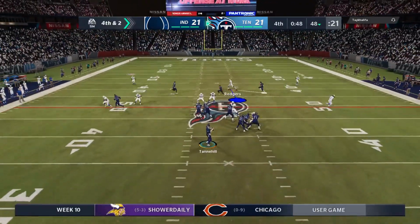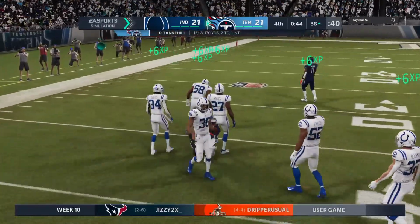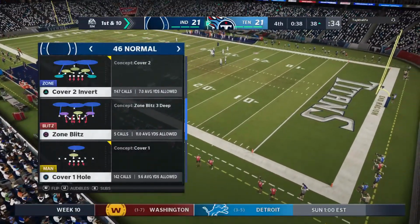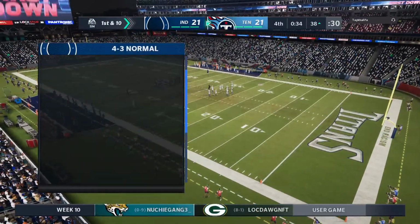On 4th down, Tannehill. Looking left side, he's got it, complete. And they'll get him down as he's inside the 40. 4th down, no problem. Just a ho-hum pickup of 14 to keep the offense on the field.